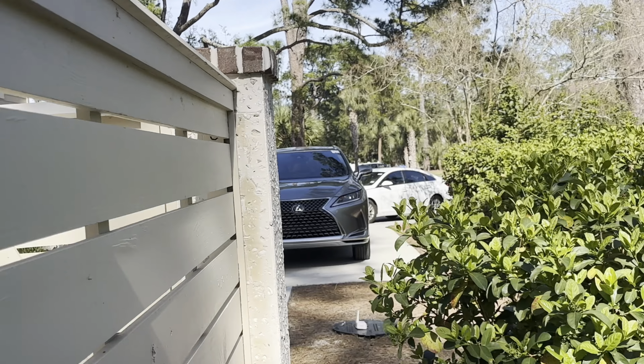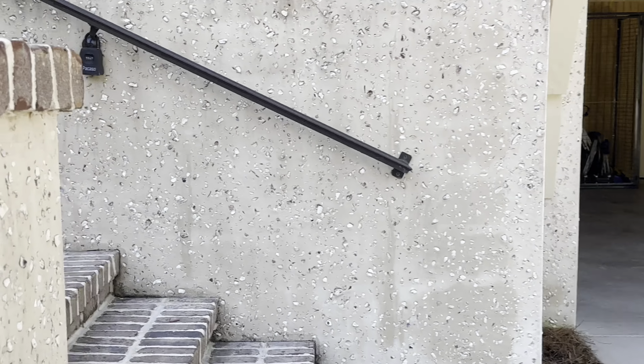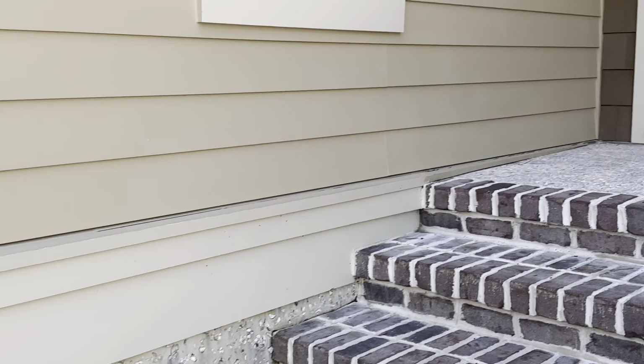But this home is a new construction build. Really did a great job, and absolutely beautiful inside, as all of Picasso's decor and touches are wonderful. So you've got the Savannah brick coming up, and then this beautiful cedar shake siding.